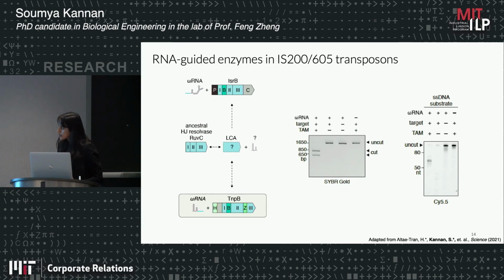The second example is this protein called TNPB. In fact, the majority of these IS200, 605 mobile elements harbor not ISRB or ISCB, but actually these TNPB proteins. They may or may not be evolutionarily related to the other two proteins that I described. We're still trying to understand that. But TNPB is hypothesized to be the ancestor of Cas12. Also, some variants of that are known as CPF1, which many of you might have also heard of as another prominent CRISPR enzyme that's used for genome editing.